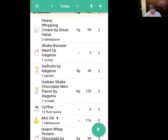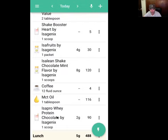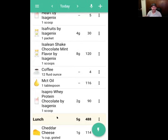And now you can see my shake for breakfast. I had my heart booster in there. I had a scoop or a packet of the Isofruits by Isogenics. And because of the net carbohydrates that are in the Isoline shakes, if you did 2 scoops of an Isoline shake for breakfast or lunch or dinner, the way we're always trained to do, you're already going to be at 16 net carbs.